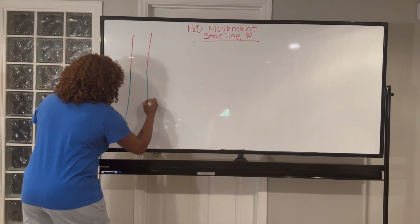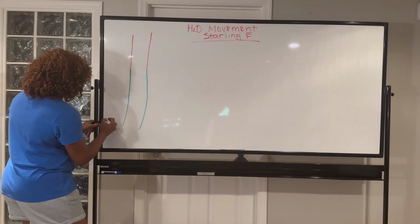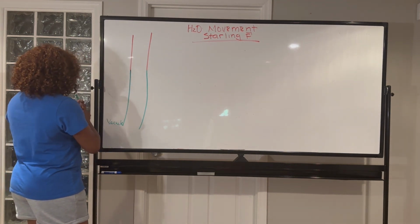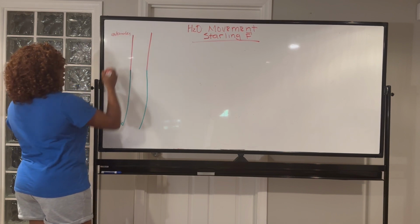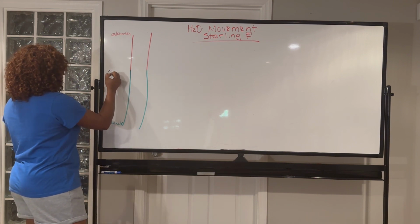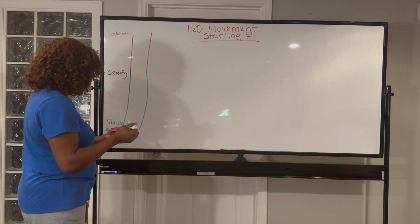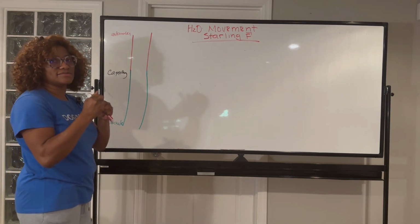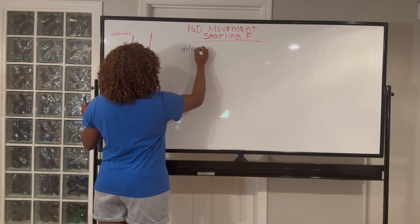Now, as we might know, or as we might not know, capillaries are made of the venous end and the arterial end. So this is going to be our capillary. And here, I'm trying to make this color coded so it can be easy to understand. And here we have the interstitium.